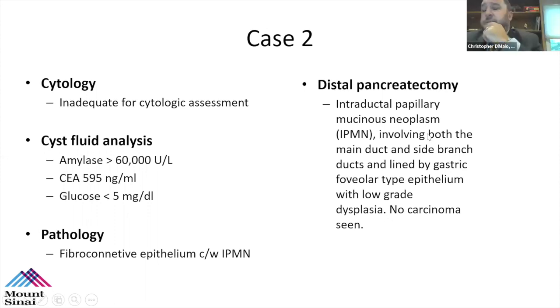But this is sort of the ideal situation. He had a high-risk lesion, main duct involvement, but he underwent a surgery that was prophylactic for cancer. The alternative of just monitoring this and waiting for nodules and masses to develop would not have been the ideal approach. So he underwent a preventative and curative resection.